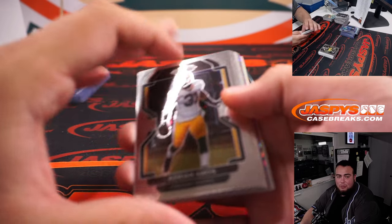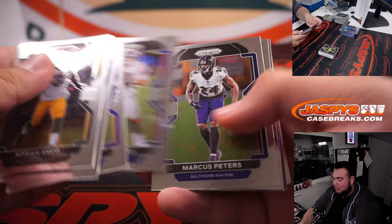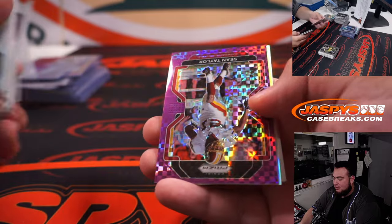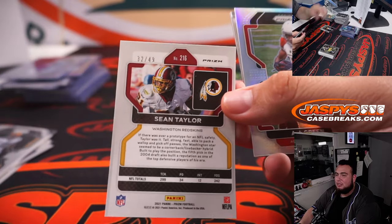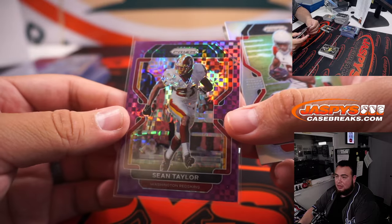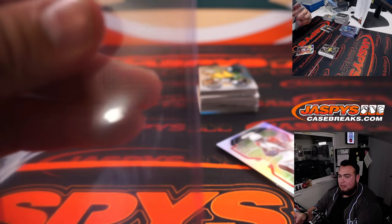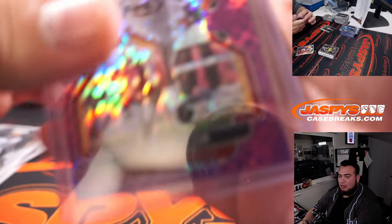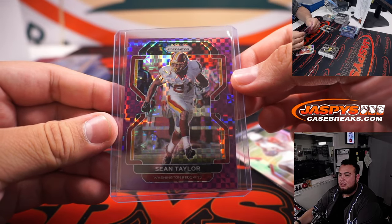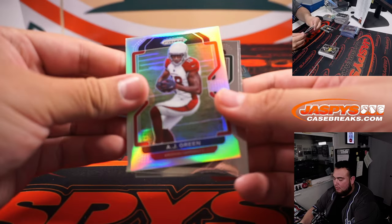Like, I don't want Kayvon Thibodeaux to do well with the Giants, because he's going to play against us twice, but I'm a little nervous. That dude is such a monster. Sean Taylor, number 49. There you go. A little purple for Greg. AJ Green.